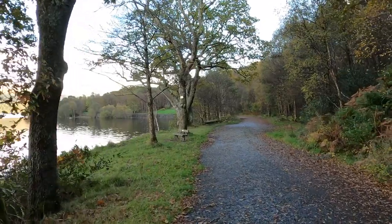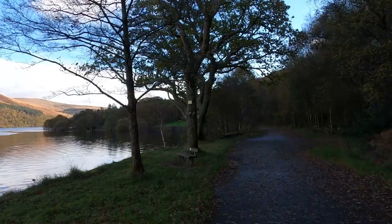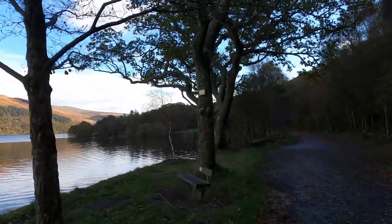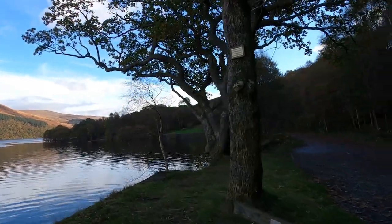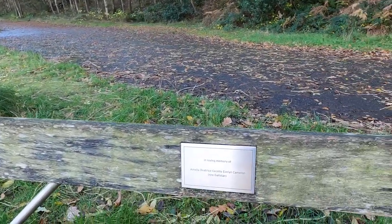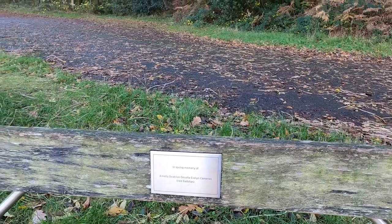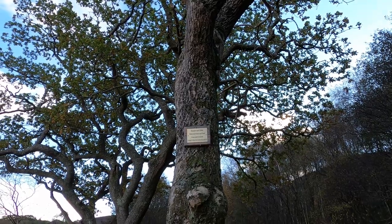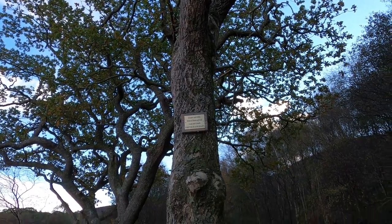I've just spotted a little plaque on a bench and on a tree. So I'm guessing this might be a little remembrance bench. How lovely. Somebody who used to sit and spend their time looking out into the loch, I guess. Let's see what it says. In loving memory of Amelia Beatrice Cecilia Evelyn Cameron. Wow. And Eleanor and Gibby, beloved mum and dad, and gran and grandad, forever in our hearts. That's really nice, isn't it?